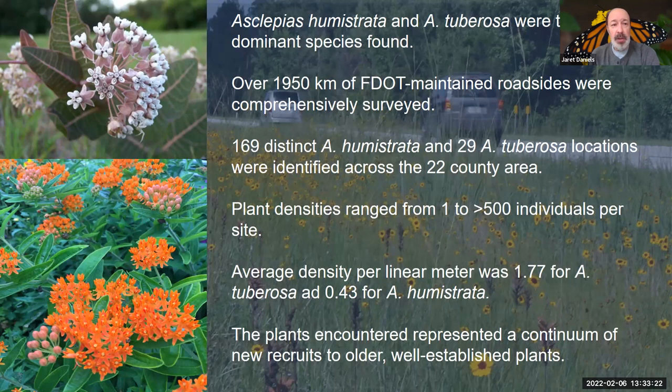And what we found is, not surprisingly, that roadsides harbor a lot of milkweeds and have pretty robust populations. So over this one-year project, we surveyed almost 2,000 kilometers of roadsides. We found about 169 distinct populations of humistrata, about 29 distinct populations of tuberosa over 22 counties. The plant densities ranged anywhere from one to well over 500 individuals. Those plants encountered ranged from new recruits, new seedlings, to well-established plants within the landscape.